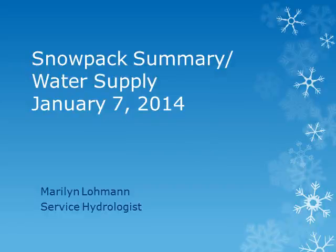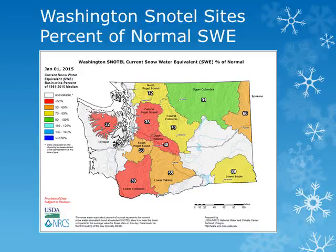I'll be reviewing the mountain snowpack for the current water year and the water supply forecast for the coming spring and summer. This map is produced by the Natural Resource Conservation Service and shows the percent of normal snow water equivalent, or the amount of water being held in the snowpack, for the various basins across the state of Washington.